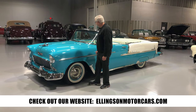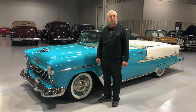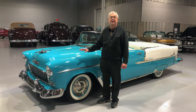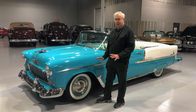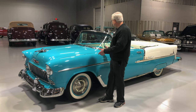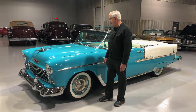But let's get it right down to it here. You're going to probably want to watch the entire video because we do a complete walk around, we do a cold start, so you get to see a real good representation of what this car really is. Now, this is what you call a body off restored car. Everything on this car has been touched, massaged, done to the nth degree. This car is probably better than what it came from in the factory.